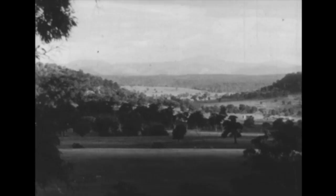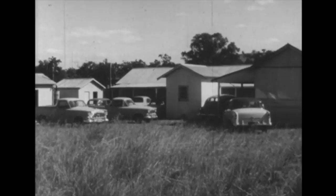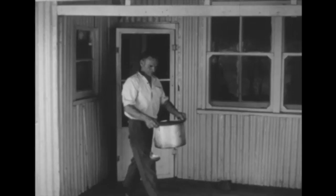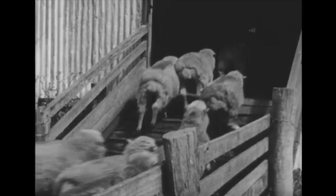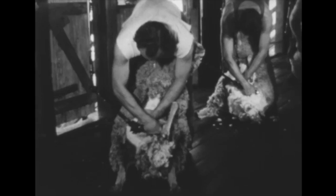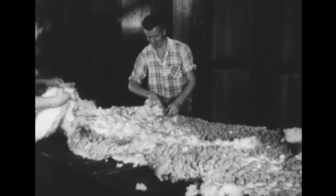On a property among the hills to the north of Merriwa, sheep are being mustered for shearing. The shearers' cars are parked in front of their huts. The cook prepares for a dozen hearty eaters. Now the sheep are yarded for drafting into the shearing pens. As shearing proceeds, they enter the shed in batches. Skillful shearers quickly remove the fleece in one piece. The great fleece is thrown across the table for trimming and classing. From the classing bins, it is baled in the hand lever press.